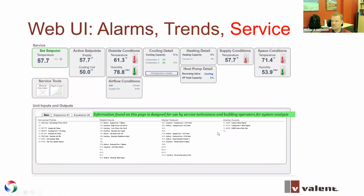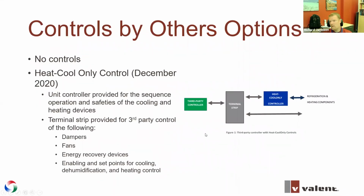And then lastly, we have some service troubleshooting tools in here as well, where you can dig into digital inputs, digital outputs. You can do manual overrides, turn things on and off and see how they react. So a really useful tool. So we love to always do all controls. And like I said, we've been building these products for 15 years, and we bring over 30 years of experience from our partner Innovent. And so we like to do full controls.